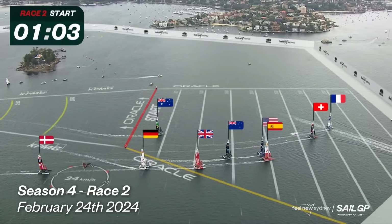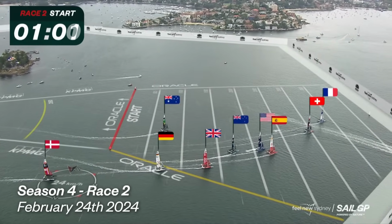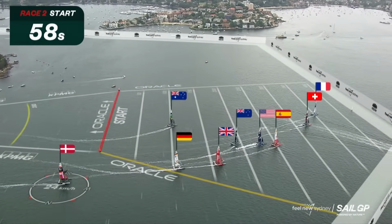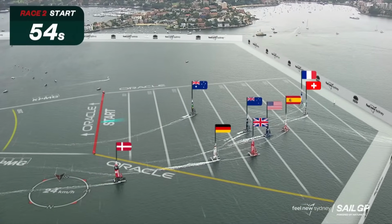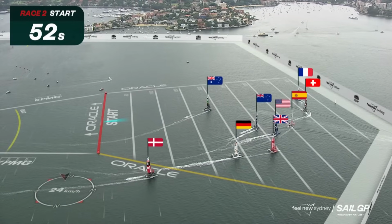It's all about the fleet that's racing. We can see good wind coming down the course. Should be fast to the gun. Under a minute to go before the start of race number 2. It is official, so it looks like Canada will not be able to get back into this one.